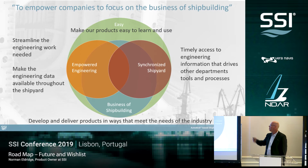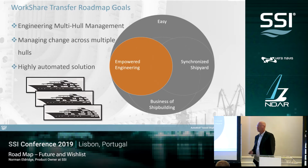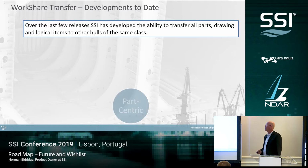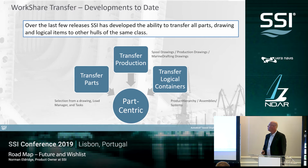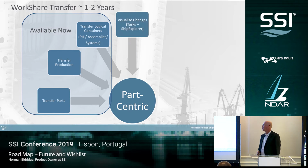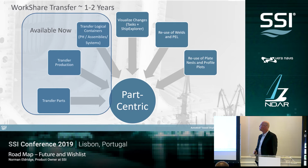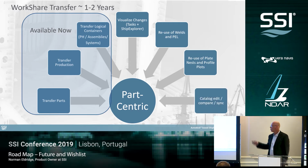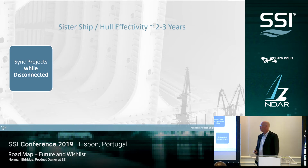WorkShare transfer really fits under empowered engineering, a multi-hull management solution, managing changes across multiple hulls. The idea is to create a highly automated solution. Some of the areas we've looked at over the last few releases are transferring parts, transferring production, and logical data. It's been mostly part-centric. Those are the areas we've already been working on, and over the next year or two, as we release the WorkShare transfer product family, we'll be looking at visualizing those changes, integrating WorkShare transfer with Ship Explorer, reuse of the welds and the project equipment list, reuse of plate nests and profile plots, and catalog edit and compare synchronization. So you're drilling over that, kind of cataloging catalogs.